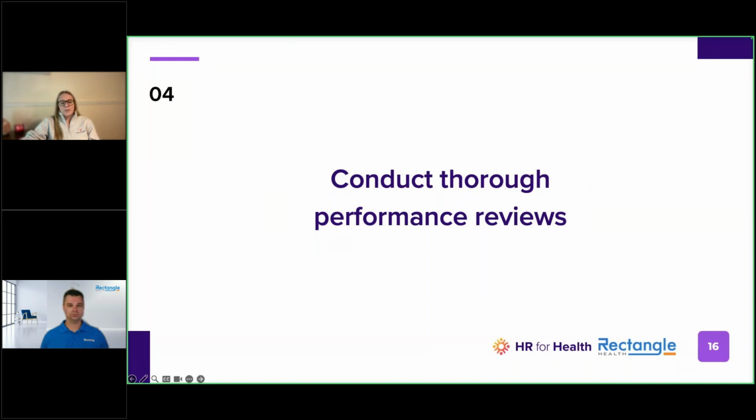So ideally that employee leaves the meeting understanding exactly what's expected of them, what needs to improve, and then schedule a follow-up conversation. If you're having those informal check-ins, that's a great time to use that for feedback, because this really allows the employee to step up and provide better patient care and satisfaction. It ties all back into these. They see their contribution to the office and how their performance really matters to the overall success.